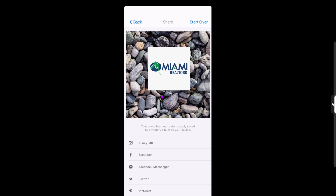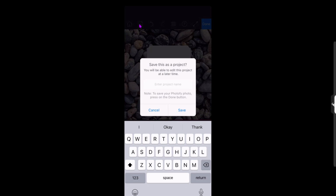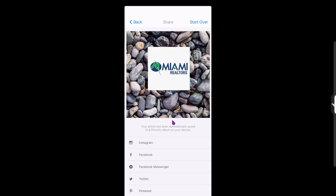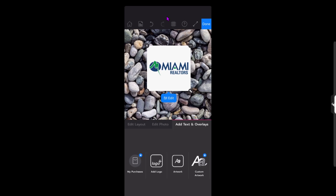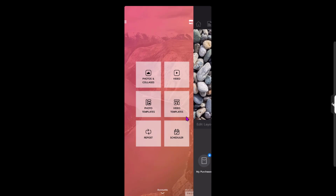So get creative with these. If you are not yet ready to post this, I'm not, I can go back and I can go ahead and save this. Tapping on the save button, right? Click on creating, tap on save. Congratulations, tapping on OK. Tap on done, and I can come back here and create my post to save it. So now that it's saved, it's safe to go ahead and click on start over, clicking on the home page right over here. Start over, yes.